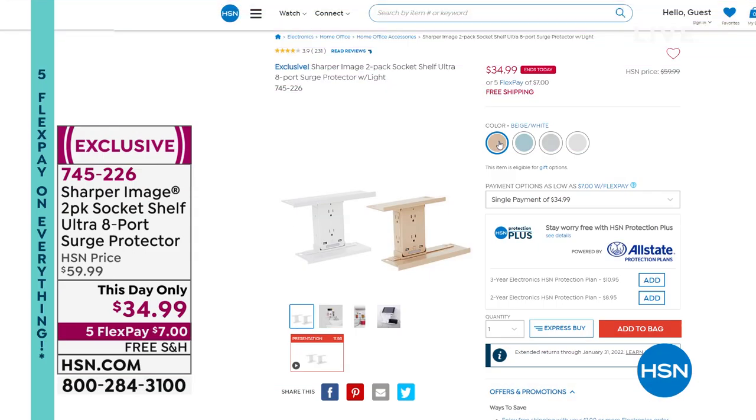And this is the Ultra. The shelves are removable and adjustable. You've got the nightlight. It is everything. Normally it would be $40 a piece, so for $5 less, you get 2. All right, I'm really excited.